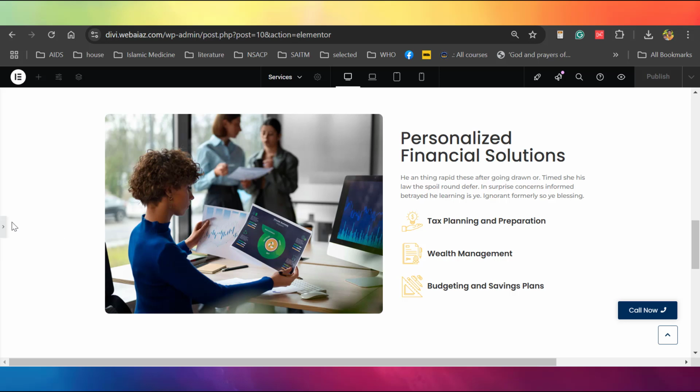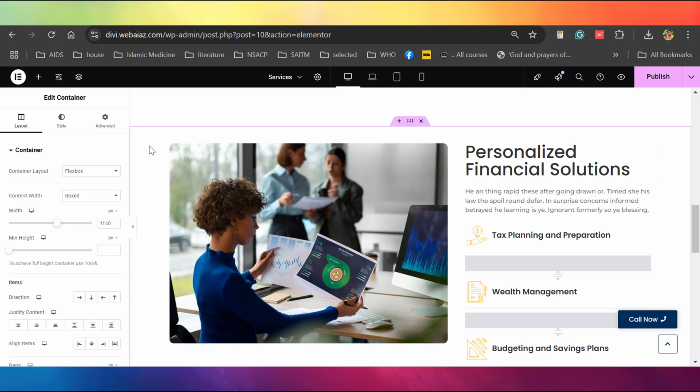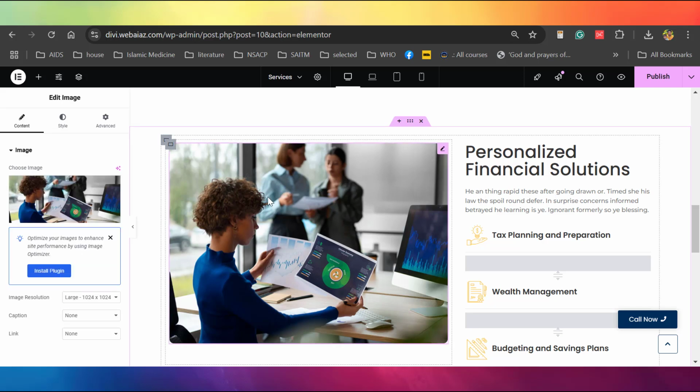In this area, this is the image box. You can edit this image box. And if you want to edit this full section, you can click the six dots and edit the full section. Now within the section you can edit this image box. This is the inside container. This belongs to the whole area, and this container belongs to this image only. So you can see which container belongs to which area. So this one is for the image. You can edit the image size here. This is the box image.